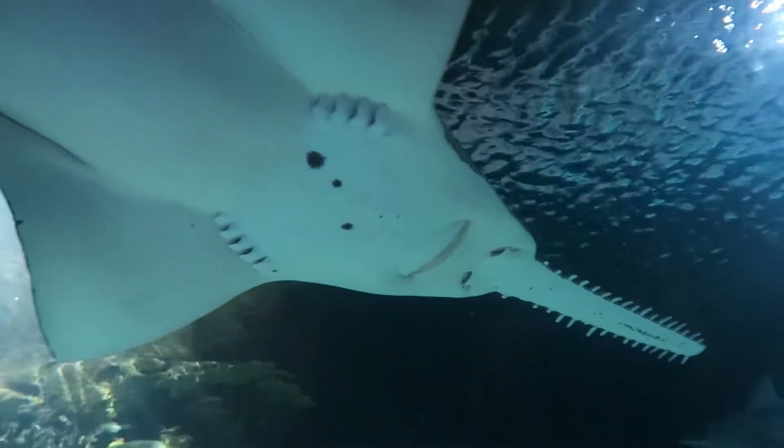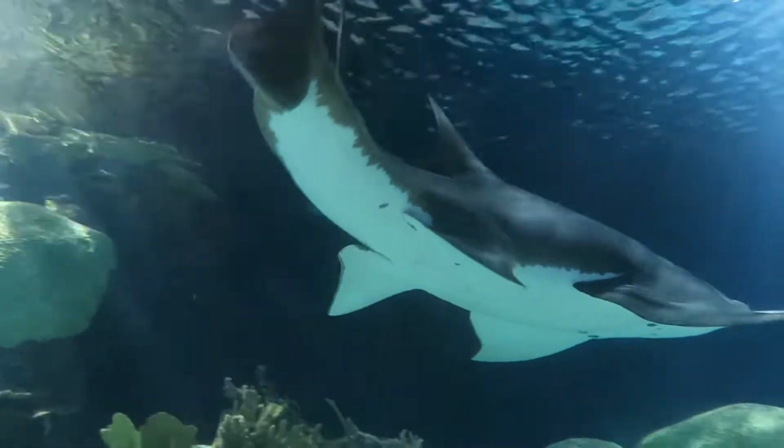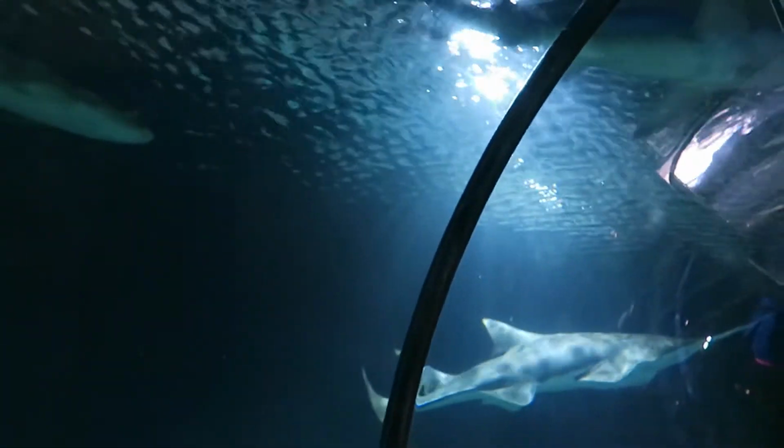The most numerous sharks in our exhibit are brown sharks, which are frequently found off the coast of Galveston. The brown sharks that you see here are approximately 5 to 7 feet in length and are the most aggressive feeders in the exhibit.